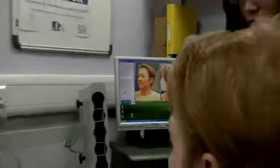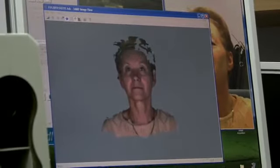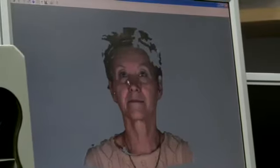Two sides of your face, and they will capture. Okay, so this one's your 3D photos. It's quite interesting, huh? Amazing.